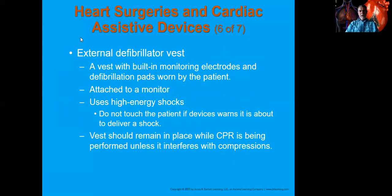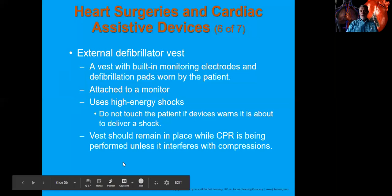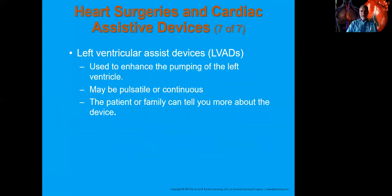The external defibrillator vest has a built-in monitoring device and has electrodes in that. It is attached to a monitor, and this gives high energy shocks. Right? It gives high energy shocks because it's got to go through the adipose tissue, the muscle as well, so it can actually go down and defibrillate. But if you can, leave the vest in place unless it inhibits your ability to do compressions. But then, can you think about it? If you had to take that vest off, what should be placed on that patient? We need to make sure that the AED is in place for them.